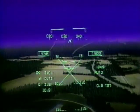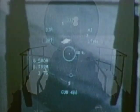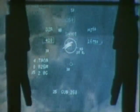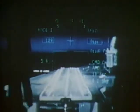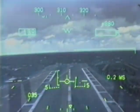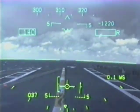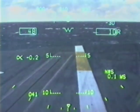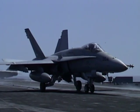To complete the illusion, as he manipulates controls to bank, the computer tilts the horizon. When the pilot closes in on his target, the image automatically enlarges and the pressure on his G-suit increases. Using the simulator, a pilot can complete 30 air-to-air or air-to-ground mock attacks in an hour instead of the 3 possible in a real jet.